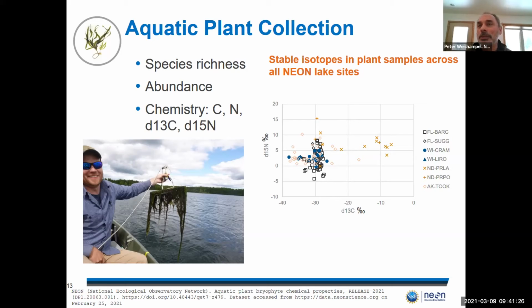And what struck me as interesting here is that we see most of our lake sites clustering together here on the left. However, we have lake sites in North Dakota, particularly one lake, which is called Prairie Lake. Prairie Lake clusters very differently from the rest of the sites. It has a much heavier carbon isotope composition and a slightly heavier nitrogen isotope composition. I've never seen these lakes, so I called the manager of the NEON site in North Dakota. I asked, what's going on in these lakes?